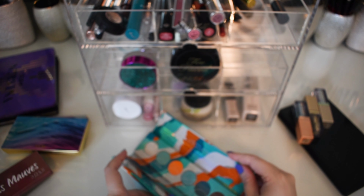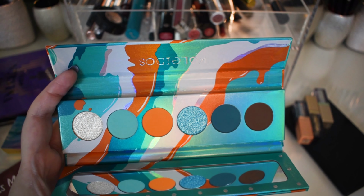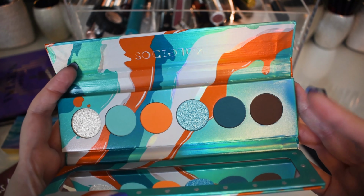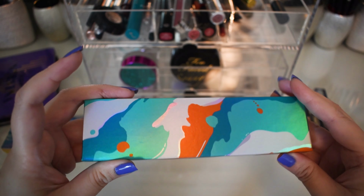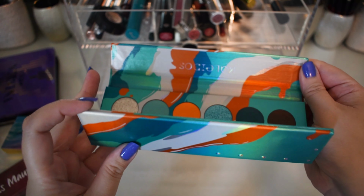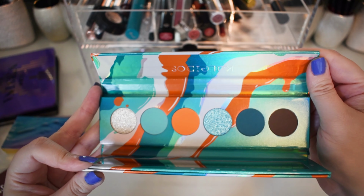So let's see here. Just so you can kind of see. Isn't that pretty? And it's magnetic packaging here. Just so you can see the whole thing. I think their packaging concept is really awesome, and their shades pair together very well. So let's get you some swatches here.